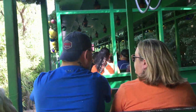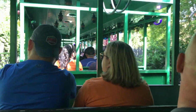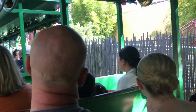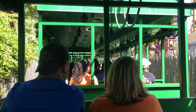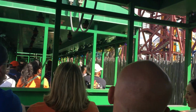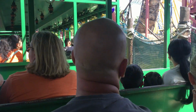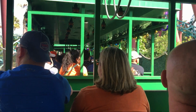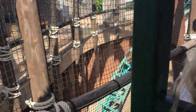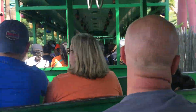On the right side of the train, we have Cobra's Curse. Cobra's Curse is a vertical lift coaster that will lift you up, where you will face the 80-foot tall venomous Snake King. He will then push you forward, turn you around backwards, then spin you round and around. Cobra's Curse is a family-friendly coaster in that you only have to be 42 inches tall in order to ride, and it has no inversions.